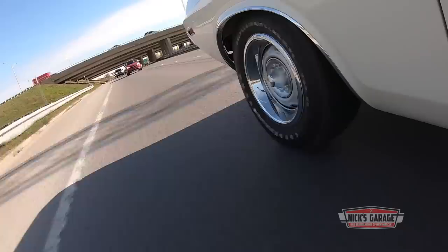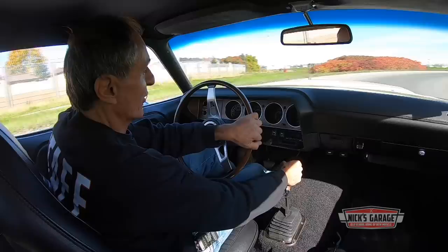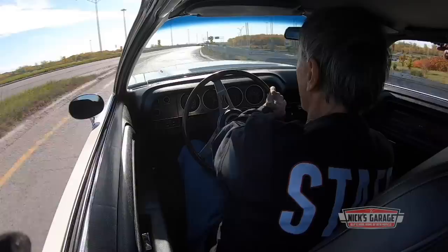It feels like driving a new car, doesn't it? I enjoy driving my Hellcat, but this one is one nice ride, let me tell you. This is one nice drive. Makes you feel like you're young again, back in my youth, driving a 1970 Challenger.